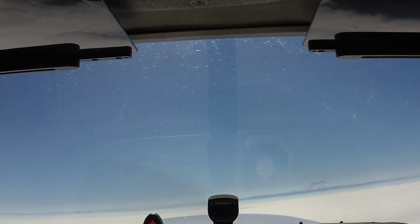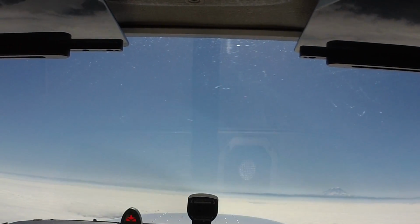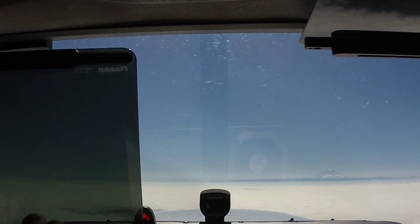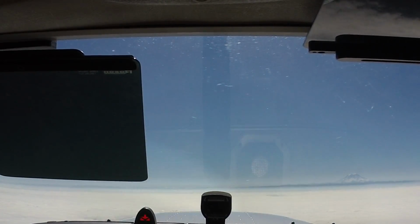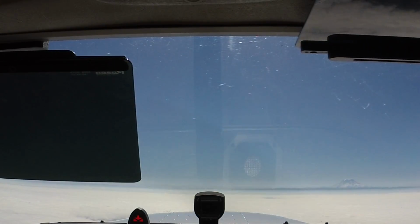Okay, you can roll out on 090. So you're flying with the stall warning horn going off, which you normally wouldn't do, but this gives you an idea of what it would be like. 320 heading, 3000. So let's try a basic stall. To do the basic stall, what we're going to do is pull the power back a little bit.